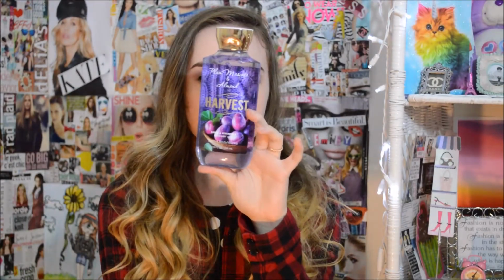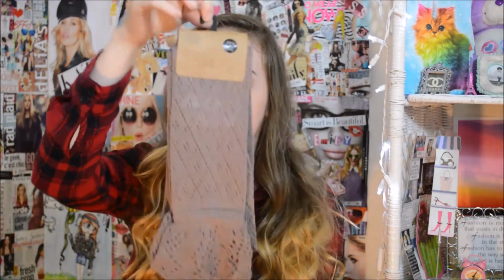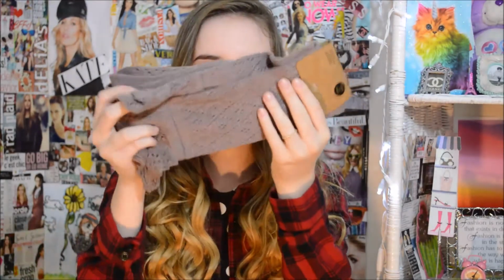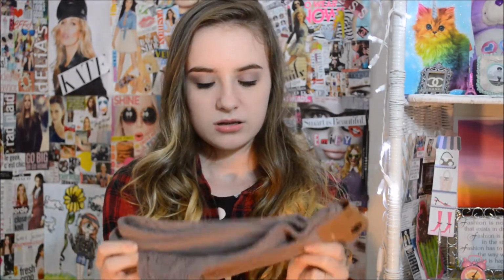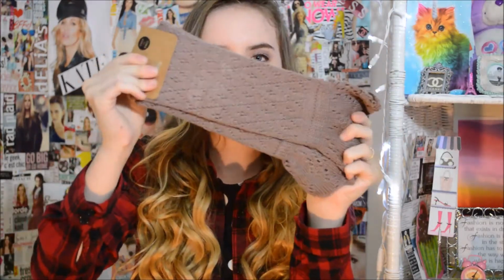It smells really good. The next place I went was Urban Outfitters, and I only got one thing from there because I only needed one thing, I guess. I got these knee socks, and I love them so much. They're just so pretty. The ruffle part goes over the knee. They're knitted socks, a brown, reddish color, like a rust color.